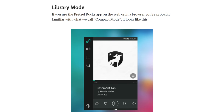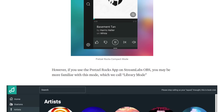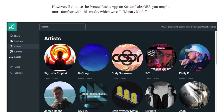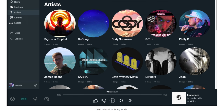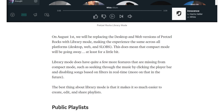They're also adding a new view for their app called Library Mode. This already existed for the Streamlabs OBS app version of Pretzel Rocks, but this is a whole new version of the desktop app called Library Mode. And essentially, it's a Spotify UI ripoff. It looks exactly like Spotify, but it does make it easier to navigate the music and manage it all and play it back. And it's a familiar UI, so there's nothing wrong with that, I guess. And it keeps the UI unified across desktop, web, and Streamlabs OBS. It does apparently mean that compact mode will be going away for a little bit, so that is disappointing, but they should hopefully be bringing it back.